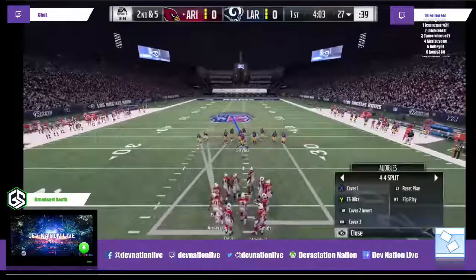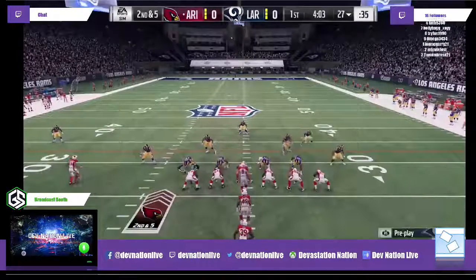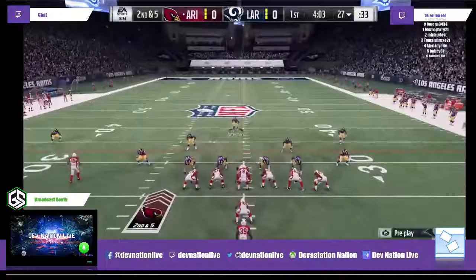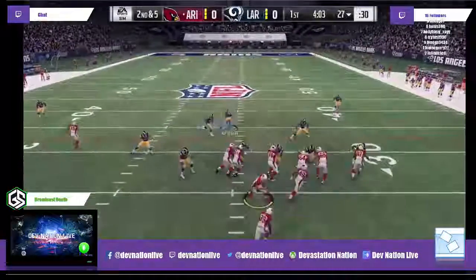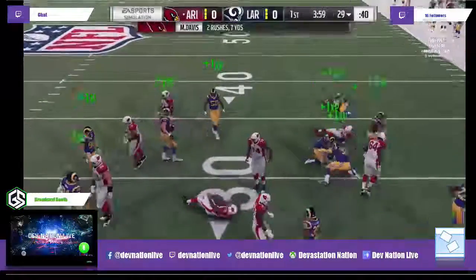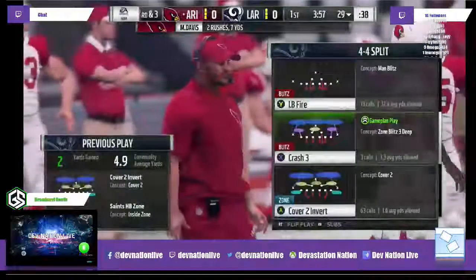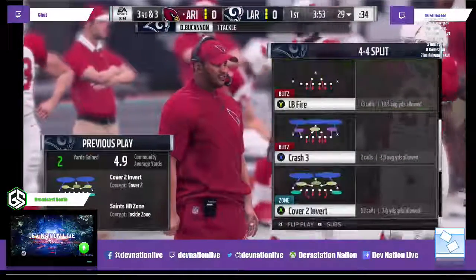And after the play on the ground, that brings up second down here. They go again with Davis. And they will stop him after a fairly minimal pickup. It'll be a pickup of a couple, and it leaves him with a 3rd and 3.